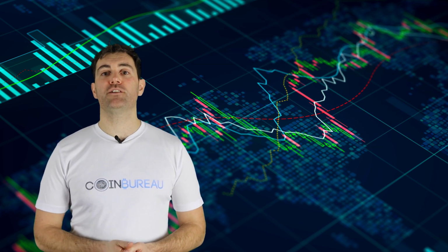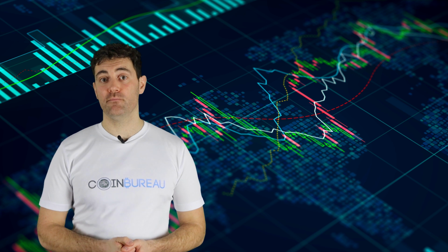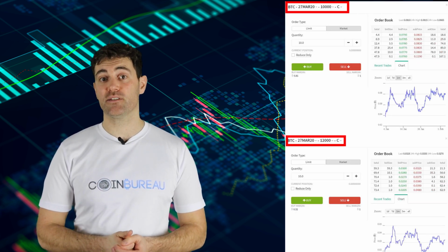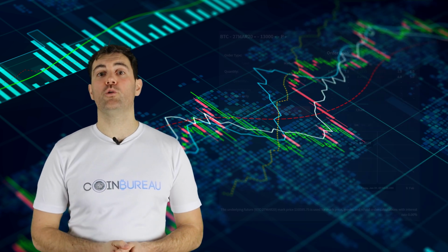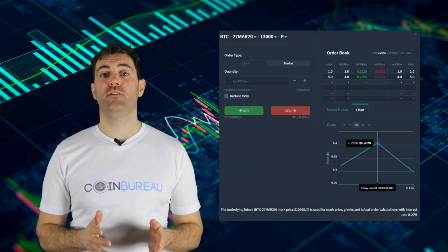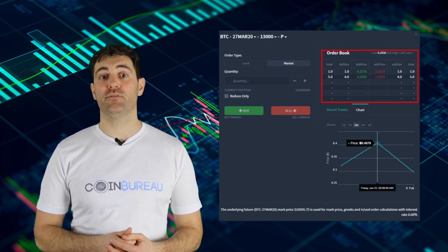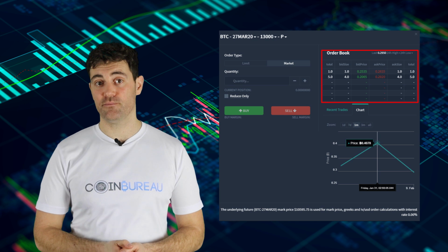Setting up any of the other strategies works in the same way. Be sure to match the expiry and then you can choose the strikes that are needed for said strategy. Oh, and one more quick point. For strike prices that are far away from the money, you may struggle with liquidity. This is just a factor of it still being a relatively new market.